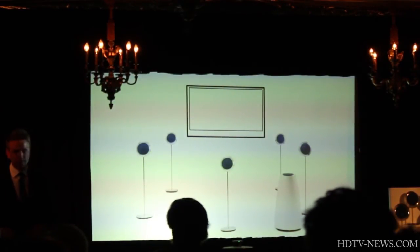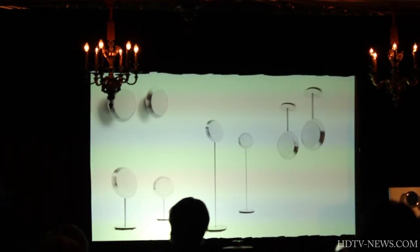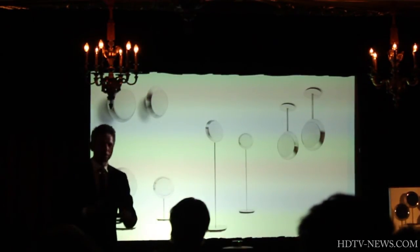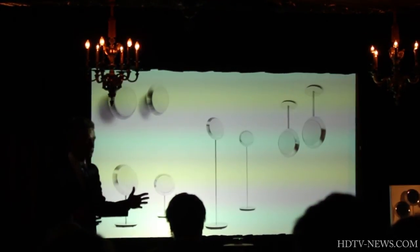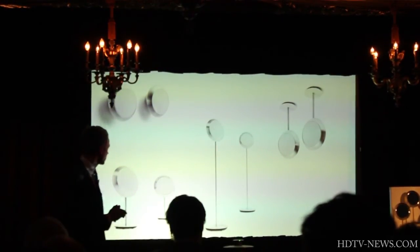Very conscious decision that we have done that. We also have worked on placement options, because at the end of the day, the surround sound system is something that needs to fit into the home. It's something that both the man and the woman need to enjoy, and it has to fit in with the interior. And we have created a multitude of options for placing them.